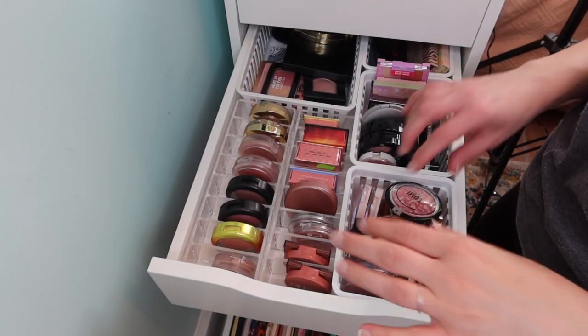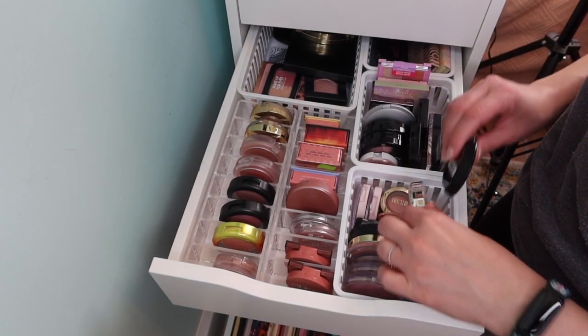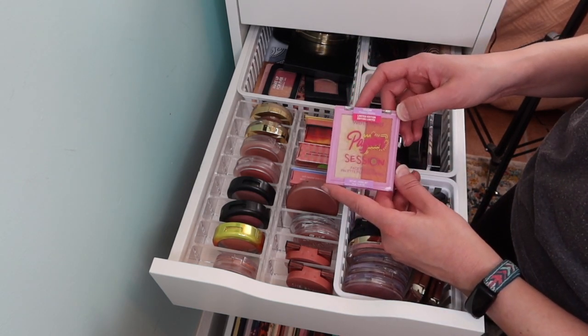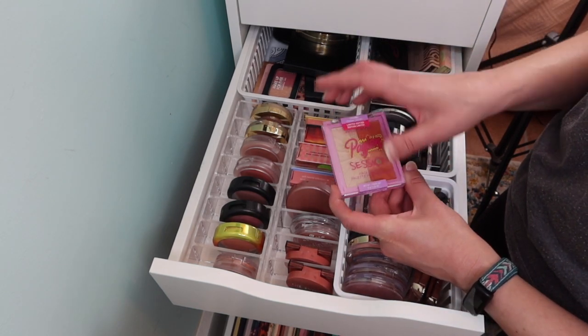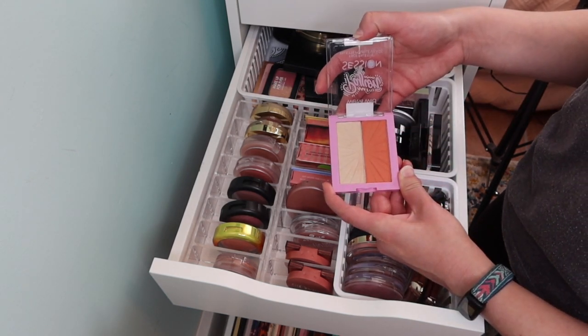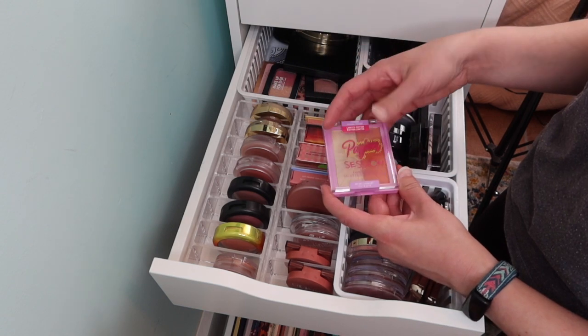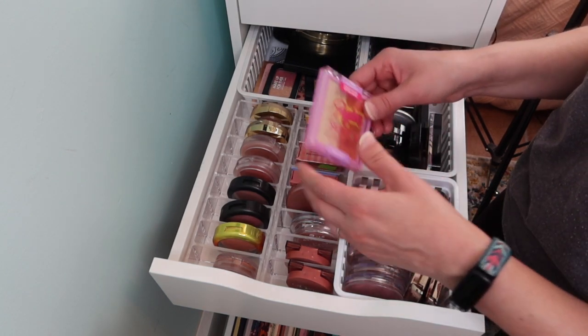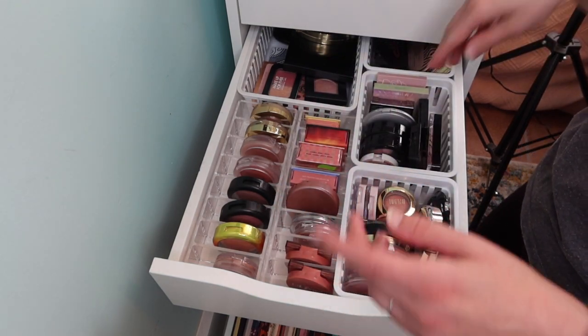Blush is hard for me to get rid of. There's nothing that stands out as something. Well, okay, let's go ahead and do this. This is the Wet n Wild Passion Session limited edition. I held on to this and I just know I'm not going to reach for it. It's just too dark here and I think a little too dark here. So we will go ahead and move that on.